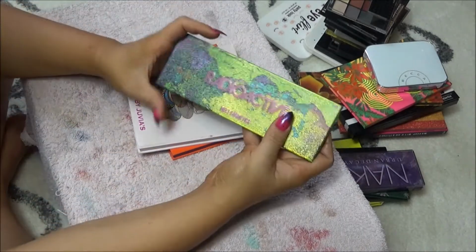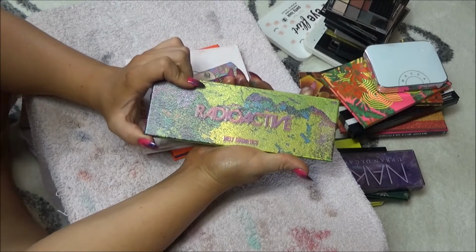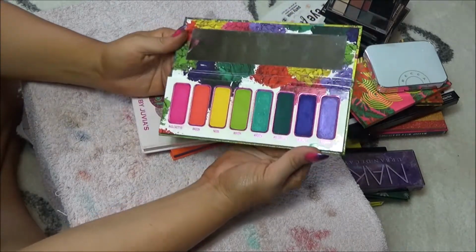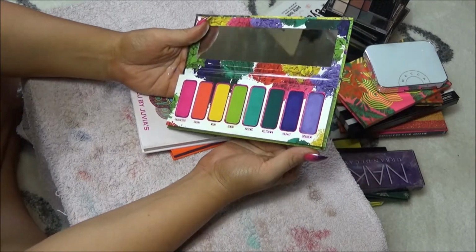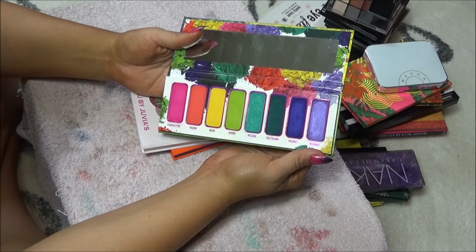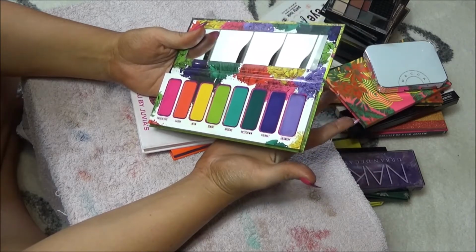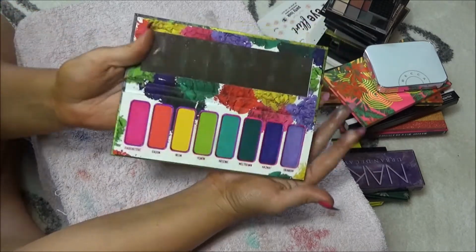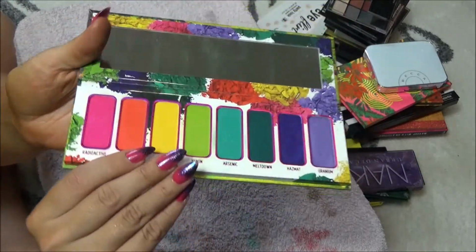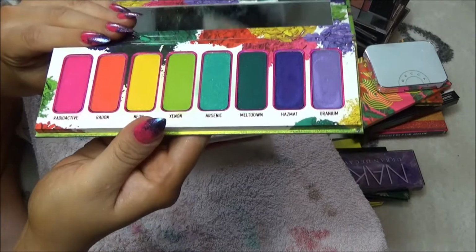Okay, so this one is the Radioactive by Melt Cosmetics. This is beautiful. These are so pretty. It's clearly an accent palette unless you're trying to do a sort of rainbow look, but so pretty. And the way they put shimmer in, this is a kind of shimmery palette. I don't know if I'll be able to capture that.